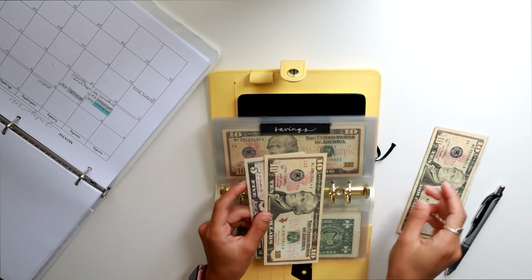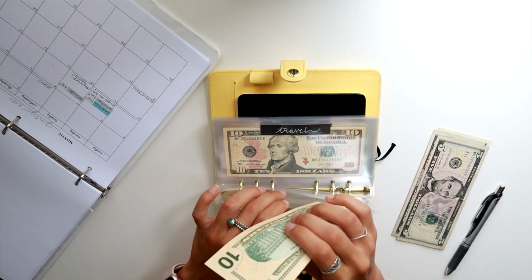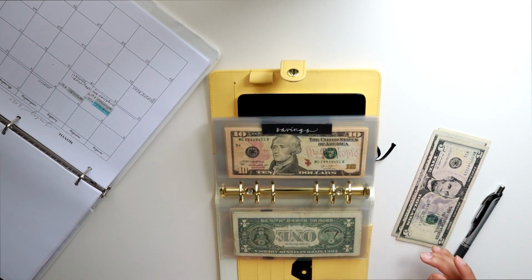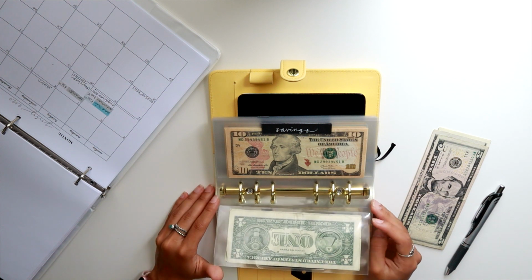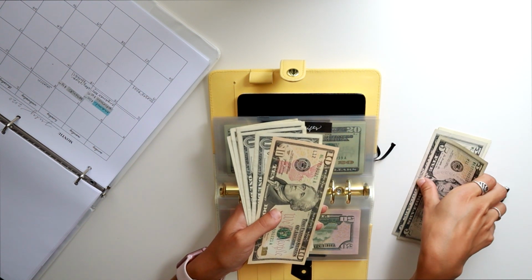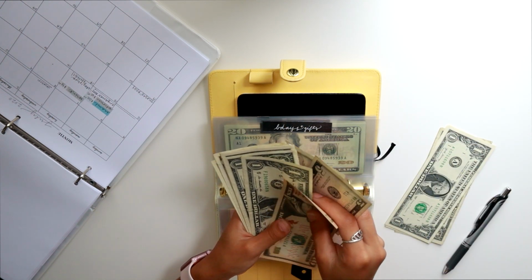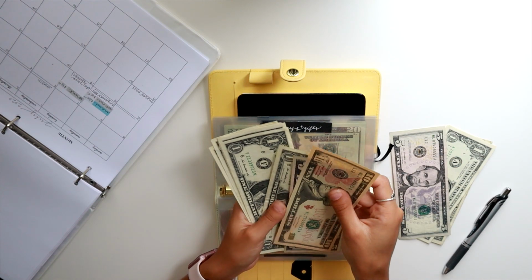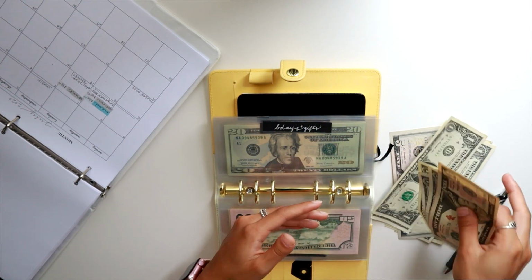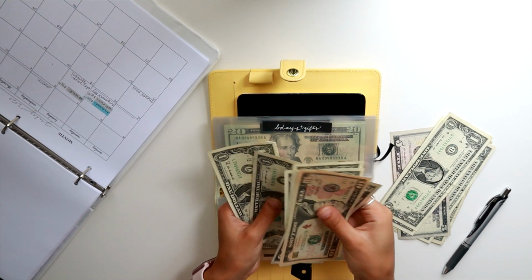So savings currently has 15. I'm going to add 5. So we're at 20. I kind of just want to put a little bit in all of them since I went a week without stuffing anything. So we have 17. I think I'm going to do 20. So it's like 2 5s. Actually, no, one. 6, 7, 8, 9. So we have 20 now. So 10, 15, 16, 17, 18, 19, 20.